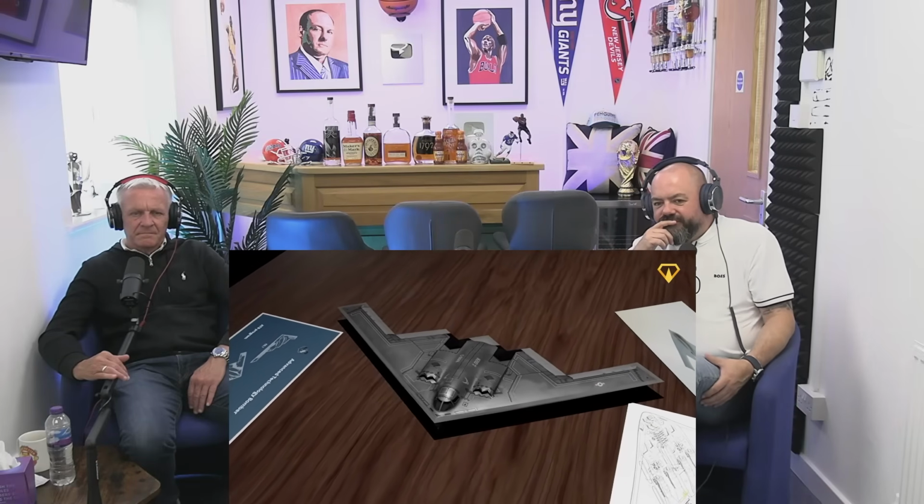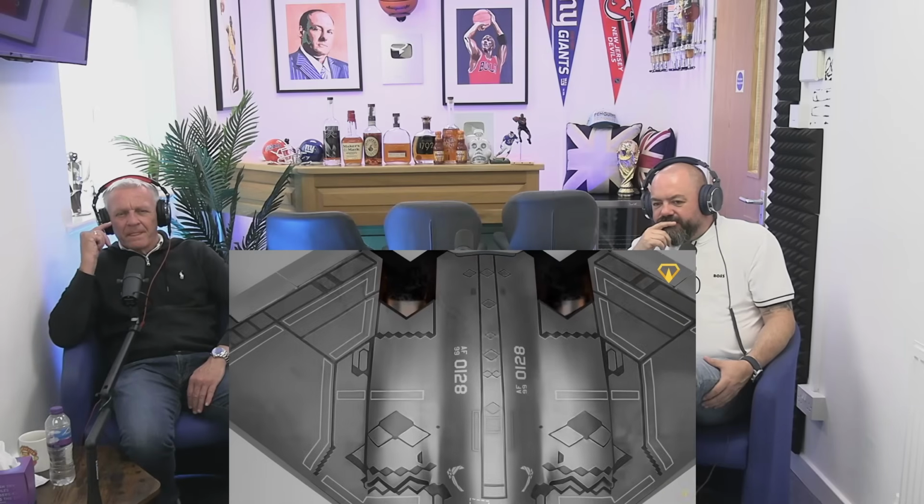Okay, first things first, we have got to talk about that iconic shape. The B-2 looks like it flew straight out of a sci-fi movie, and there's good reason for that. The B-2 is Jack Northrop's flying wing concept from the 1940s cranked up to 11. But this isn't just about looking cool. Every curve and angle of this bad boy serves a purpose.